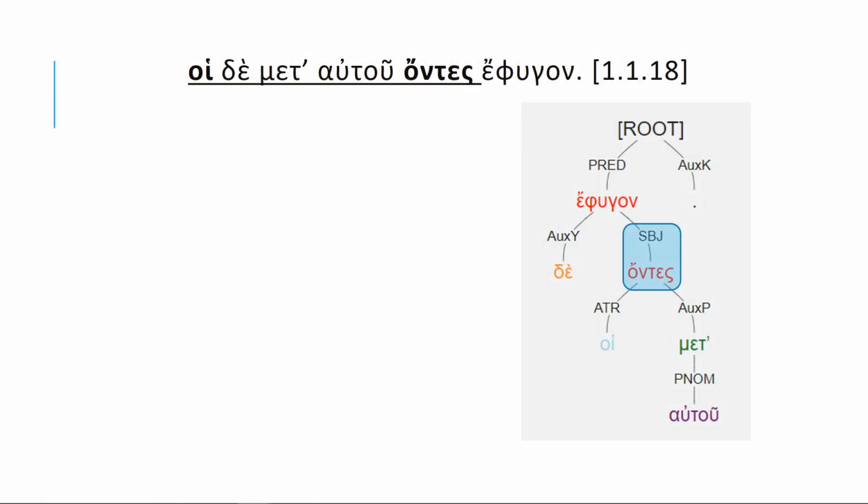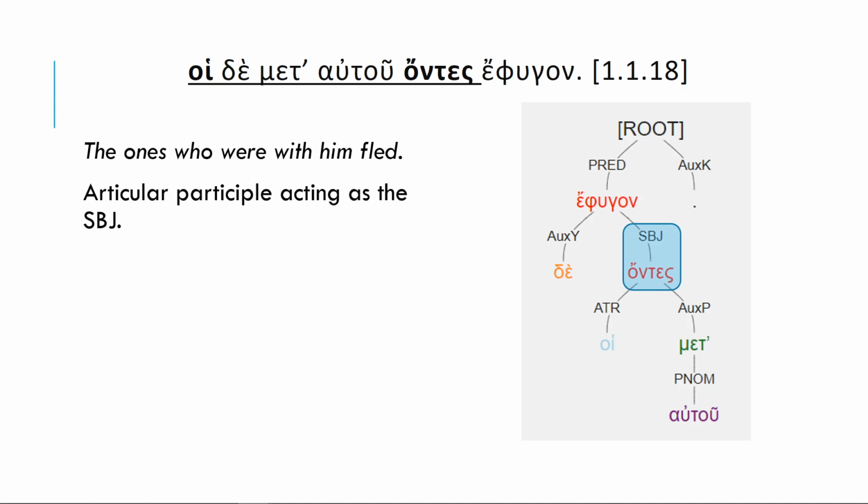So, for example, here, the ones being with him. We've seen the ones with him plenty of times, but it's actually a shortcut for the ones being with him, and sometimes they write it out. And so the participle ontes is in the nominative plural masculine. It's got the article hoi modifying it, and what's between the article and the participle modifies the participle. With him, being with him is the predicate nominative of being. So the ones with him fled. We have the articular participle governing the pronoun.